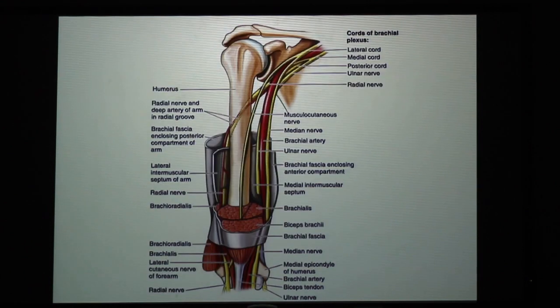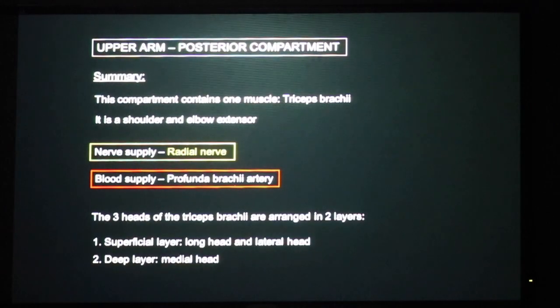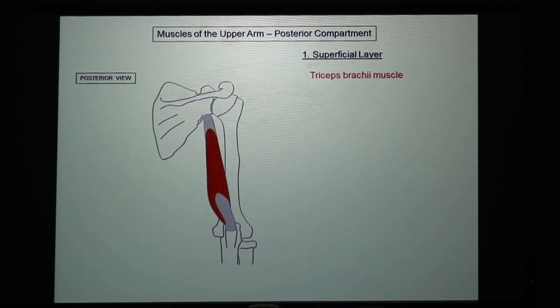This is a picture of the same thing. Same concept. Now again, summary of the posterior compartment. So we have here one muscle, and that was my triceps, and its nerve was the radial nerve. I talked about it, so I don't want to put words for that, but we know that triceps has three heads: a long head, a lateral head, and a medial head. The long head goes to the infraglenoid tubercle, and it goes to this process, the olecranon. This is my long head of triceps, infraglenoid tubercle.